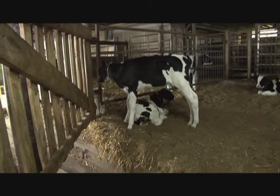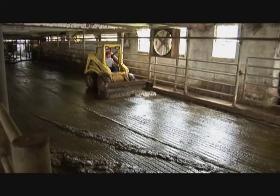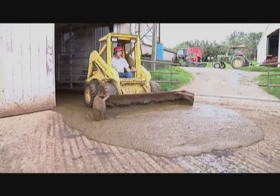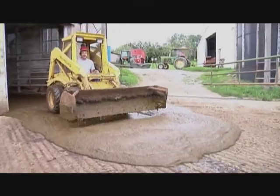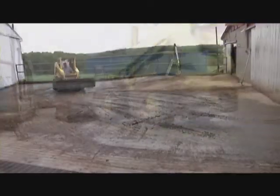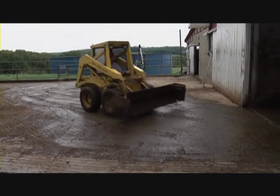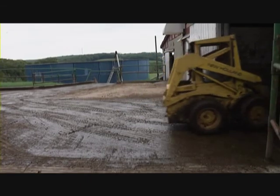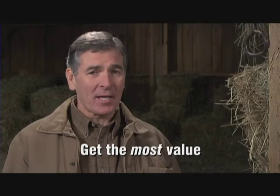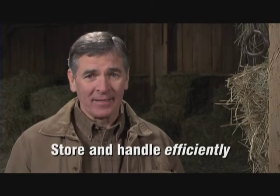I view that manure in that building over there as fertilizer. So every ton of that I can apply and get as much out of it as we can is that much less fertilizer I have to purchase. You know, fertilizer is going up every day. Just ballpark figure, every ton of manure we haul out of that barn is probably worth about $60 to $80 in fertilizer an acre. You want to get the most value out of your manure. It's important to store and handle it efficiently.